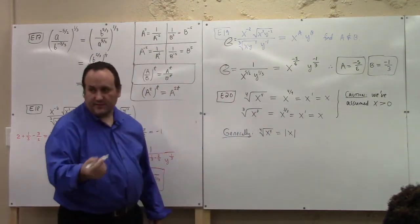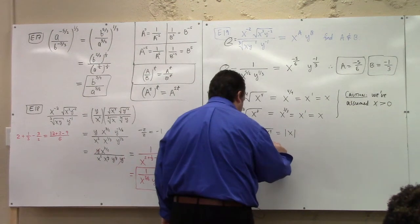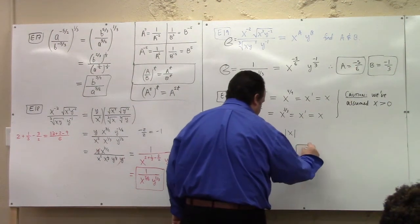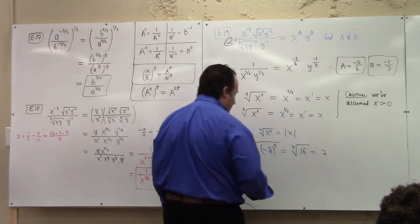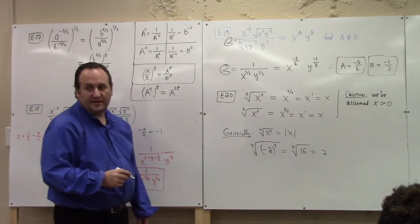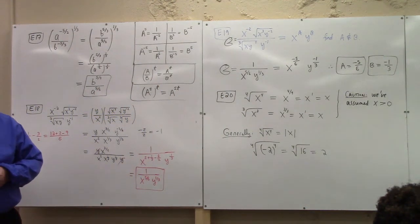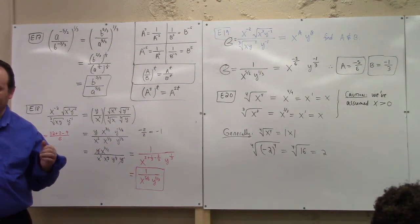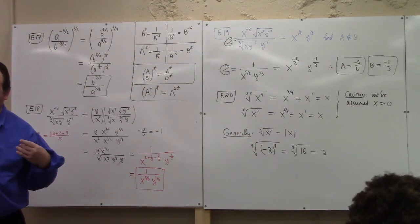To give you an example of this, if I take minus 2 and raise it to the fourth power, and take the fourth root of that, well, that's the fourth root of 16, which, by the way, is 2. But 2 is not equal to minus 2, right? 2 is equal to the absolute value of minus 2. So I mentioned this before, and then we just kind of left it behind us as we're doing these simplification problems. I'm just warning you that there are contexts where this matters.